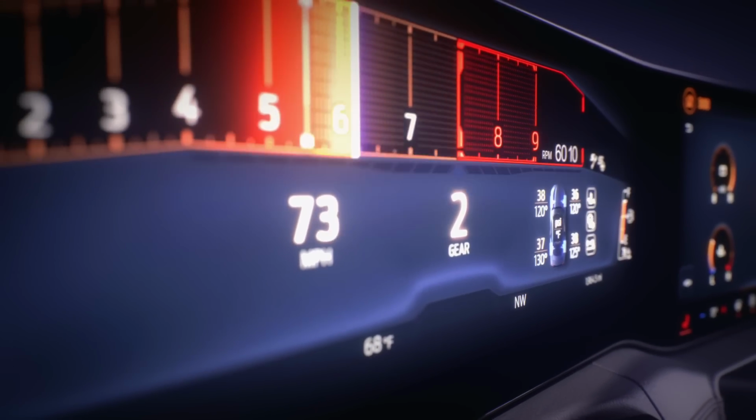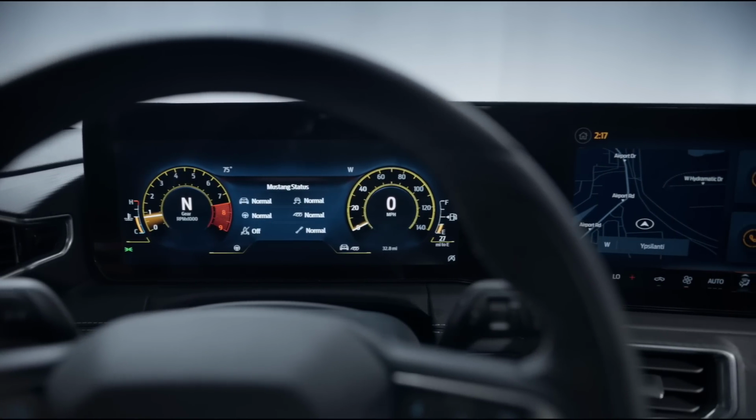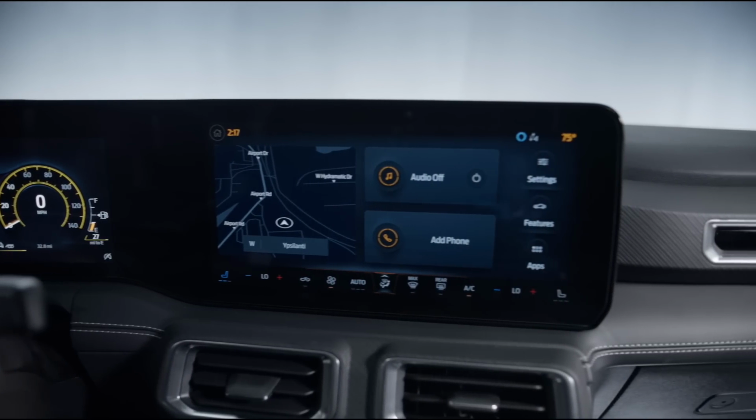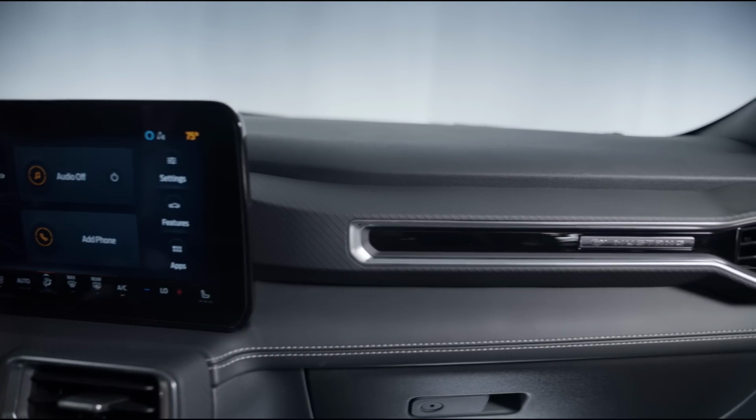There are 2 versions. Higher trim models get a one-piece digital instrument cluster that flows across the cockpit. The interface runs the Sync 4 system, which I like. Ford says it has removed some of the physical buttons for the HVAC and sound system and placed them on the touch screen, and that research shows that both younger buyers and traditional Mustang buyers, aka older people, think this is a good idea. We'll see.